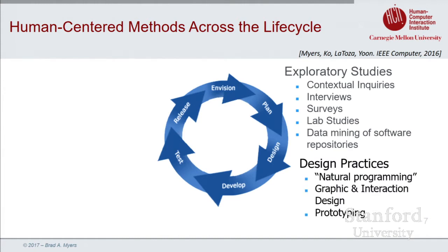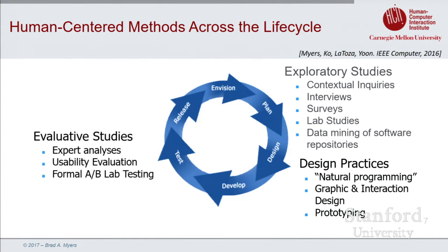At design time, we have a variety of methods to help you design your APIs after you've figured out what they should be doing. And this includes a natural programming process that we invented in my lab. We also use graphic and interaction design, as well as paper prototyping, standard HCI methods that most people wouldn't imagine you can apply to APIs, in fact, work perfectly well.